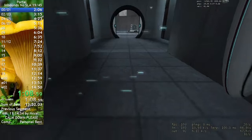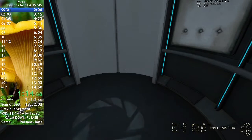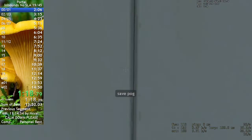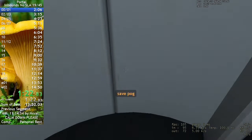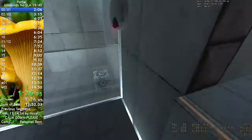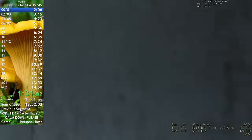3, 2, 1. Excellent. Please proceed into the chamber lock after completing the incandescent particle field across the exit. This Aperture Science Material Emancipation Grid will vaporize any unauthorized equipment that passes through it. For instance, the Aperture Science Weighted Storage Cube.